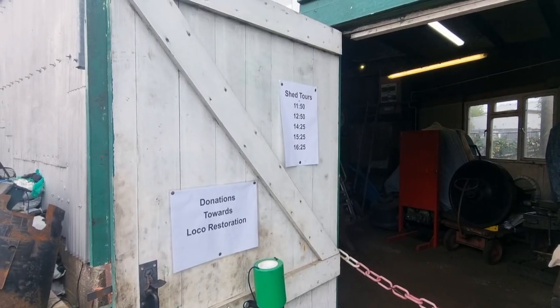Now what I'm going to do is a shed tour and get some info as to what's happening with the locos, and we'll go from there to see what happens. It's a shame though, isn't it?